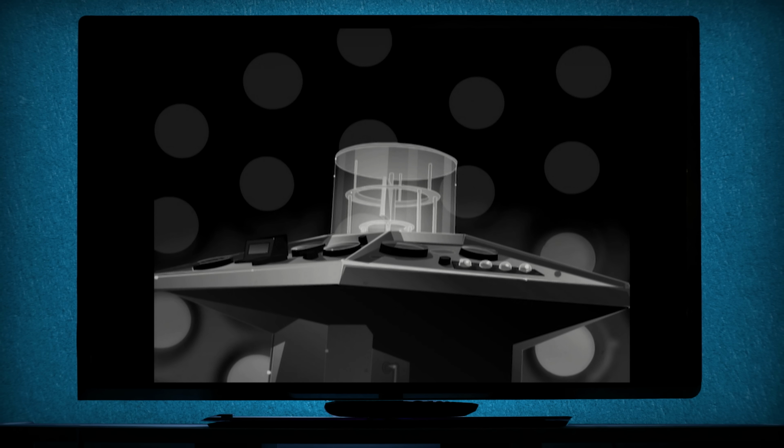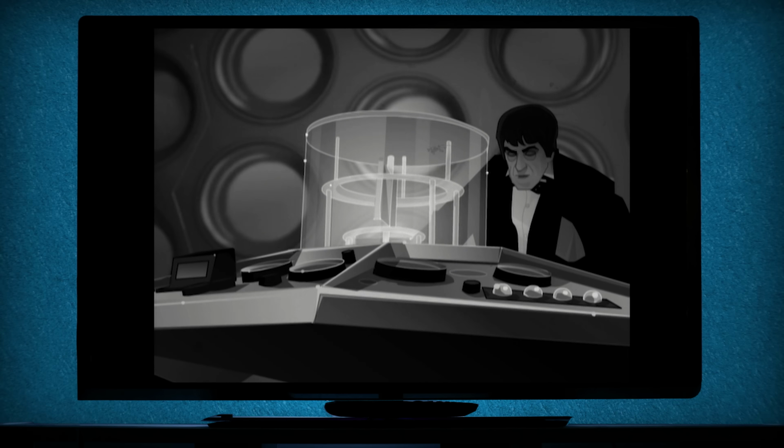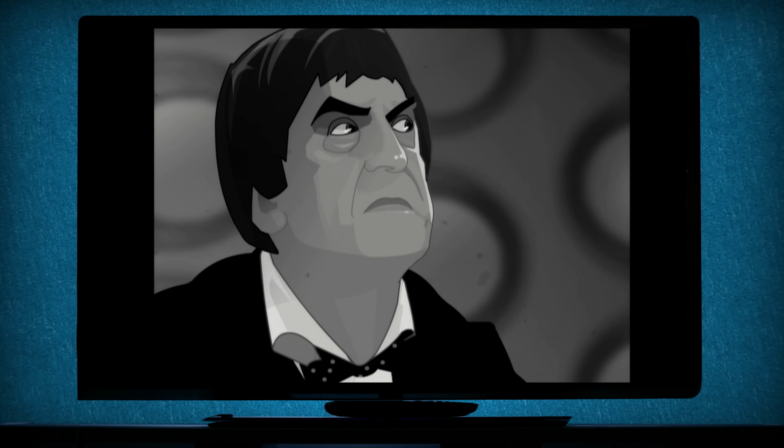Another expert cost-saving technique can be seen in the TARDIS opening sequence. The set is really just a roundel background with a console on top, and that's it. But the artwork is lit so nicely and the console just shines. It doesn't need anything extra to make it work.